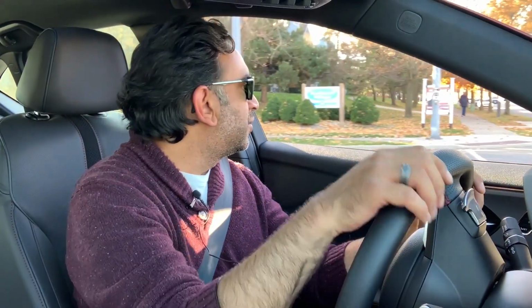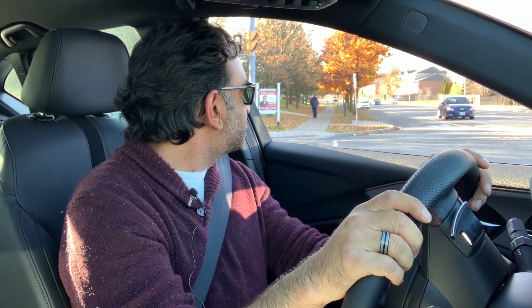I don't like Lexus's system all that much, and I'm not really a big fan of this. I hope that at some point over the next couple of years, they abandon the trackpad and go for something more, not even more modern, but I just wish they would have a rotary dial like the iDrive system.